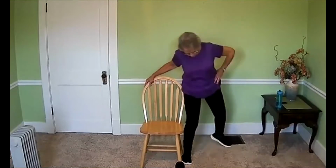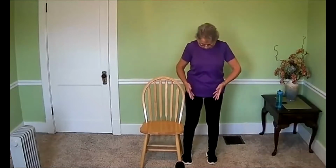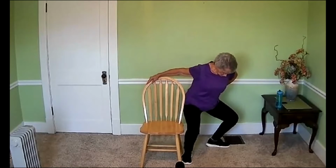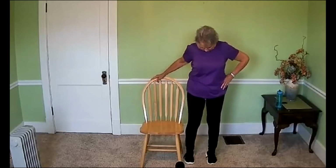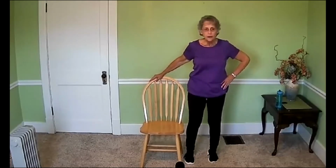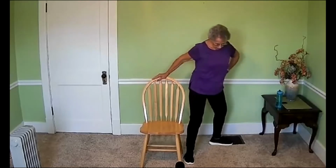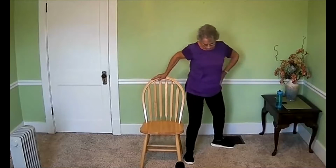Now bring this foot back forward. We're going to start in our forward position, and then we're going to take the foot out and squat down. Come back up, bring the foot back, take the foot out, squat down, come back in. So we're just going back and forth here from our standing posture to our squat. One more. All right, bring it back in.